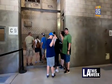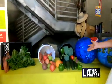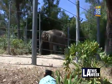Come down and tour our barns where you can learn more about our elephants and how we take care of them, what they eat, and participate in some fun activities that we've got for the kids. There's all kinds of fun stuff to do.